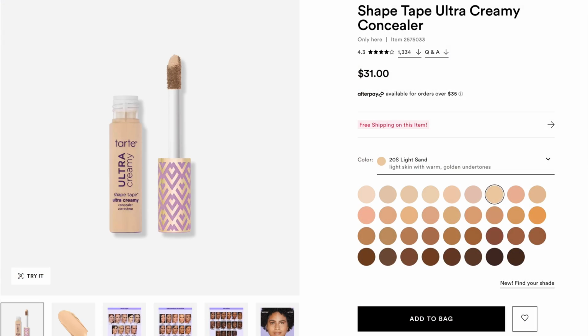Okay, and now we're down to the last day of the Ulta 21 Days of Beauty sale. The Saturday, April 1st, April Fool's Day, day 21, and we have from Tarte the Shape Tape Creamy. It is normally $31. It is going to be $15.50. This is online only.